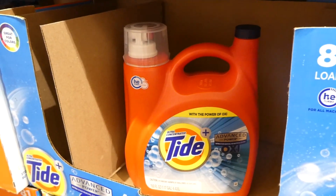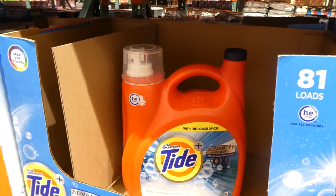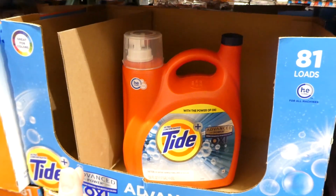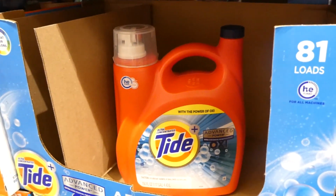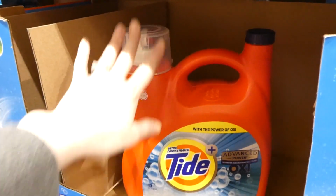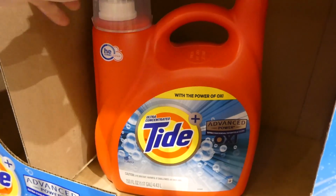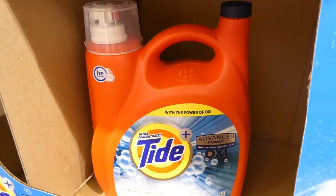Having some kind of liquid laundry detergent on hand is a lot better than having the little capsules or powder, because this you could actually wash clothing in your bathtub with if you don't have power. If it's in the winter and you're in Canada or the US, you can melt snow. I mean, we did that one time during the ice storm. This would make it easier to wash clothing if you were stuck somewhere for a while. And this is 4.43 liters or 1.17 gallons for $37 right now.